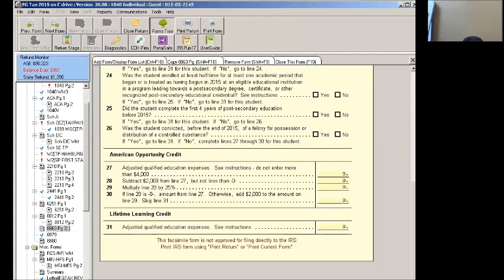All right, and then obviously here it talks about 4,000 and it does some calculations because the 2,500, all right, 1,500 of it is refundable. Excuse me, 1,500 is non-refundable, $1,000 is refundable.